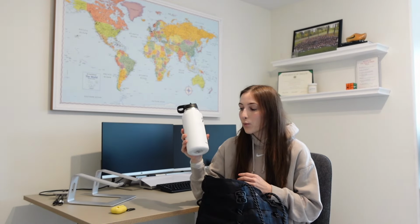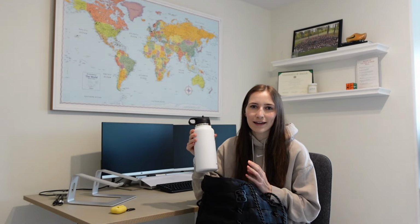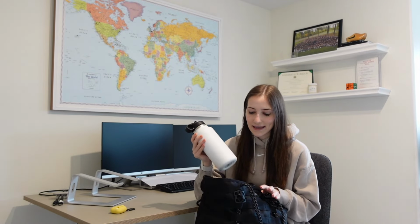This will last me through the morning. I try to drink 2 or 3 a day, so I fill up once in the morning and it gets me to lunchtime, and then I fill up at lunch and it gets me through the afternoon. And then I can fill up again later, but I love this size. The only downside is it doesn't fit in a car cup holder. I think you can get like a converter thing. I haven't gotten that yet, but it fits in here and it's fine.